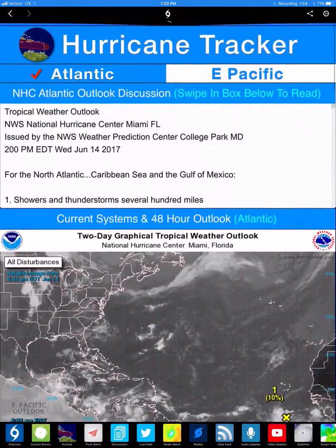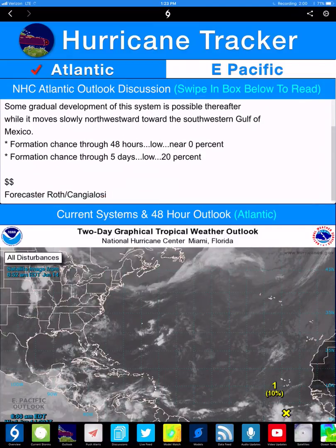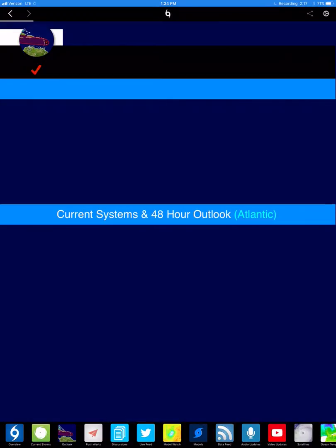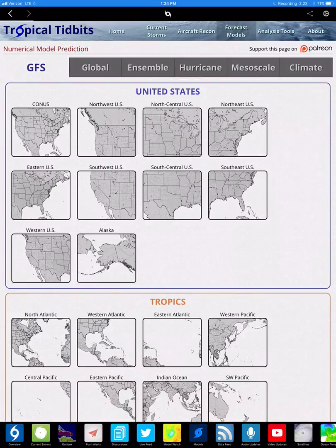Let's go ahead and read the Outlook text as of 2 p.m. this afternoon from the National Hurricane Center. And they're still going with a 20% chance of development, stating a broad area of low pressure is expected to form and can move possibly towards the northwest into the southern or southwestern Gulf of Mexico. As of right now, the computer model guidance has not been very eager to have the system develop into anything strong.